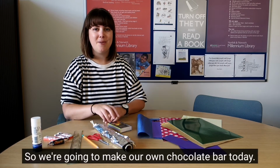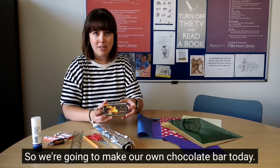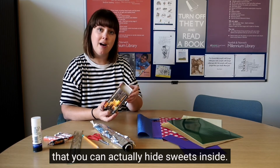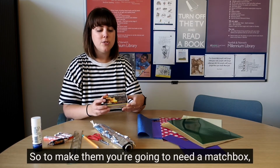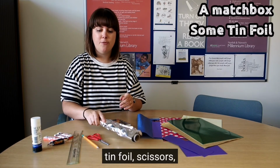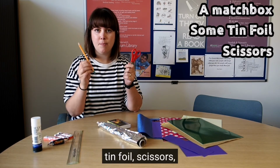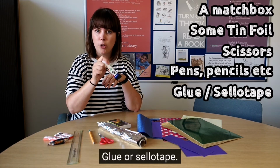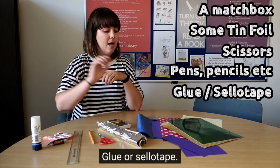Hi everyone, so we're going to make our own chocolate bars today, and they're going to be special chocolate bars that you can actually hide sweets inside. So to make them, you're going to need a matchbox, some tinfoil, scissors, pens, pencils, colouring pencils, anything you need to decorate, glue or sellotape.